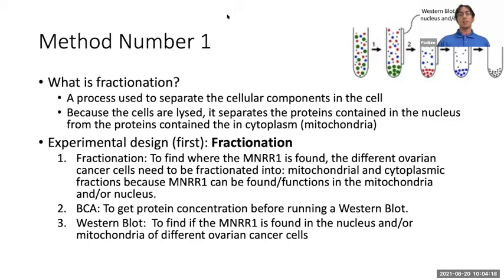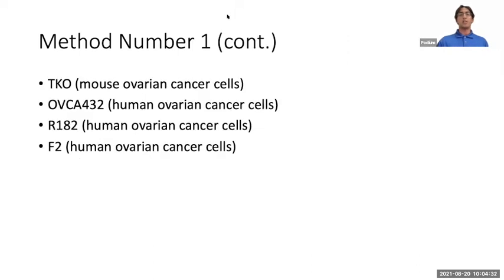So in order to do fractionation, I need to do a BCA to get the protein concentration before running the Western blot, and a Western blot to find if MNR1 is found in the nucleus and or the mitochondria of different ovarian cancer cells. The cell lines I used for fractionation were the TKO cell line, the OVCA 432 cell line, R182 cell line, and the F2 cell line.